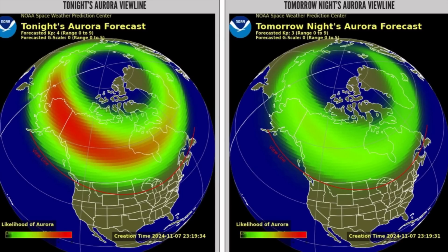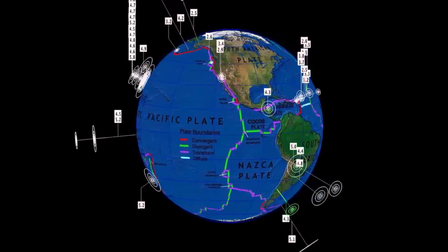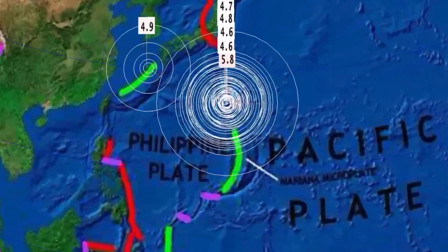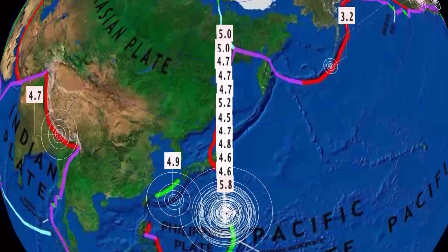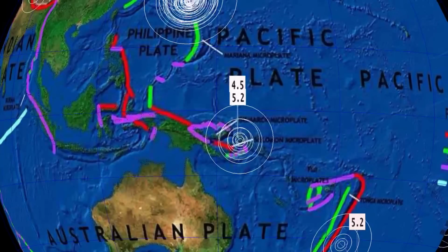Here's a look at tonight and tomorrow's aurora forecast, aurora borealis, for the northern hemisphere, as it will be more prevalent. Now let's get to earthquakes past 24 hours, as we're still pretty low, but we do have an earthquake swarm here occurring at the Volcano Islands, Japan region, North Marianas Trench. Earthquake swarm occurring now after a 5.8 rings out.